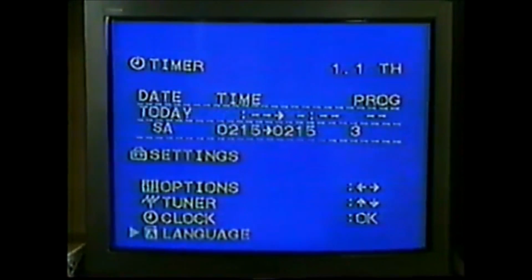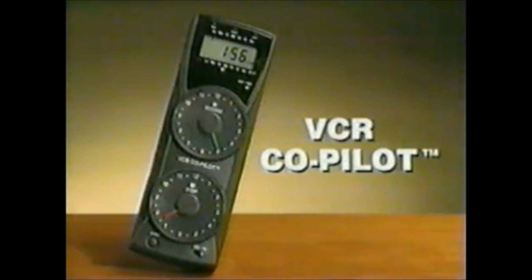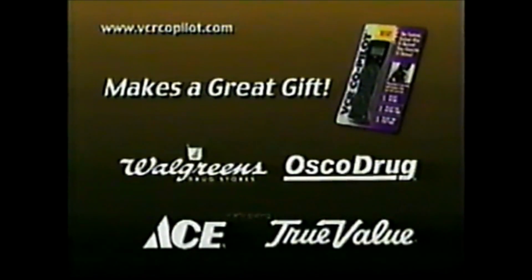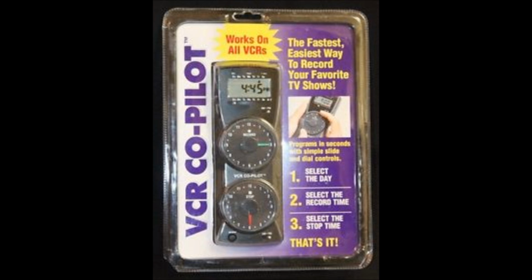This last VCR programming remote is something of a personal favorite of mine. This is basically the AV equivalent to one of those timers that people use when they go on vacation. I'm talking about the VCR Copilot. Introduced in roughly 1998 and discontinued around 2004, though there is no shortage of new old stock of these things, the VCR Copilot is about as simple as these devices ever got, which isn't saying much.